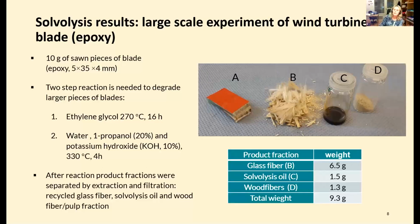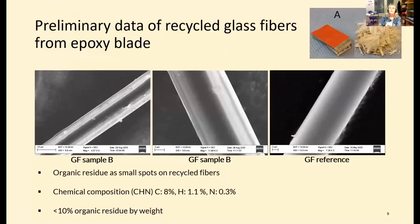So now I will present the quality of our fractions. On this slide, you have the data we have so far on the recycled glass fibers from the solvolysis of the epoxy blade pieces. You can see the SEM pictures of the best fibers that are clean. You can see that these fibers are really clean. Those are the pictures to the left. And you also have a reference picture of the glass fiber to the right.